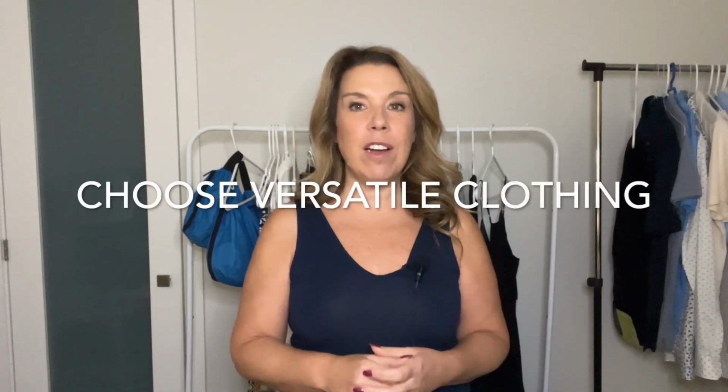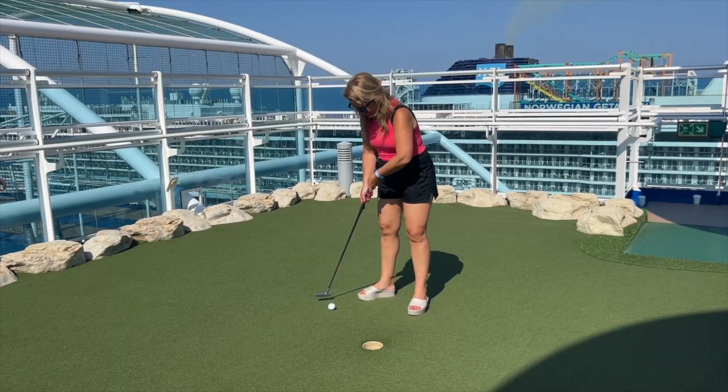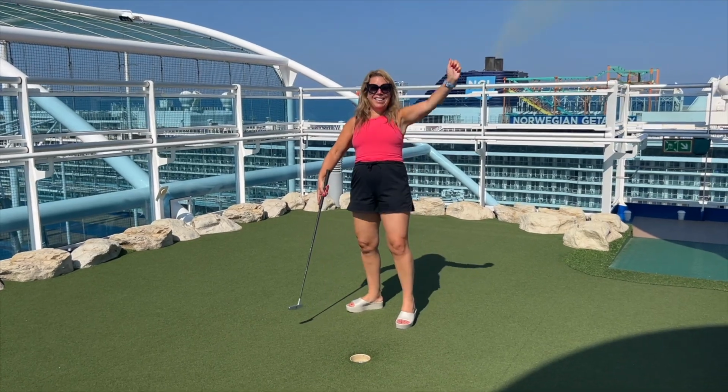Choose versatile clothing. So don't plan on having one outfit for every day and one outfit for every evening. You are going to end up packing too much. So choose things that can mix and match with tops and bottoms, sort of like a capsule wardrobe. So what I suggest that you do is you pick some neutrals, so some black, some beige, some white, and then throw in pops of color as well.